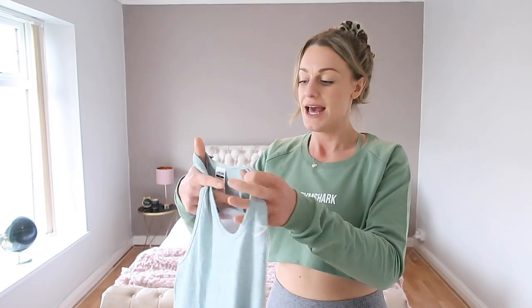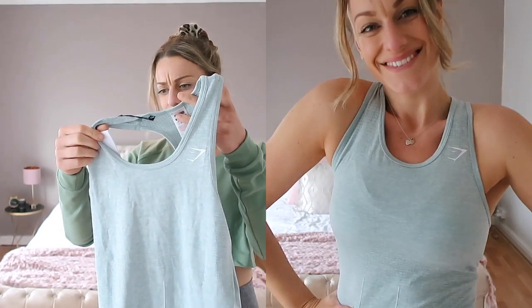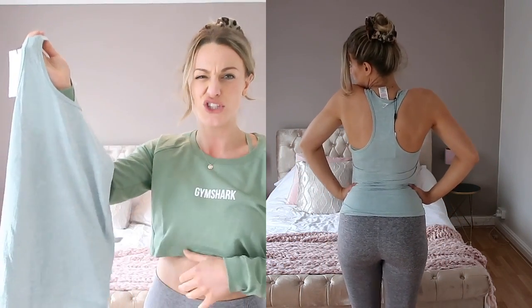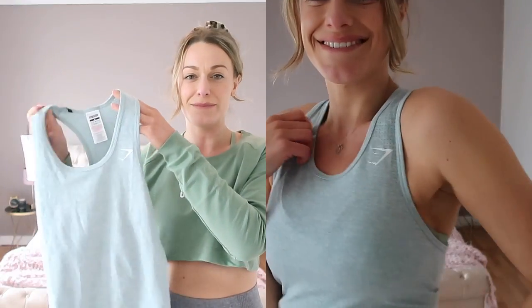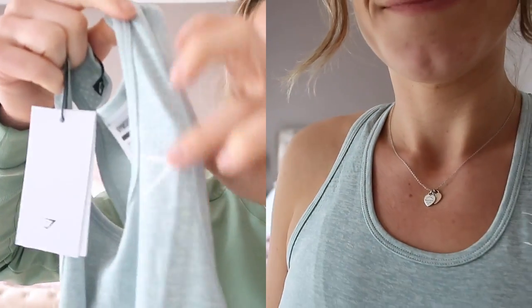Okay, so the next top, again, I got in two colours and two different sizes as well. So this one is my favourite of the two colours. It's a soft mint, but it's called Jade Marl. It's a Vital Seamless Vest, and this is the medium one. Again, there wasn't too much difference in the sizes. I'd say because it's such a clingy style, you could probably go up to the large. However, it did feel a bit longer then.